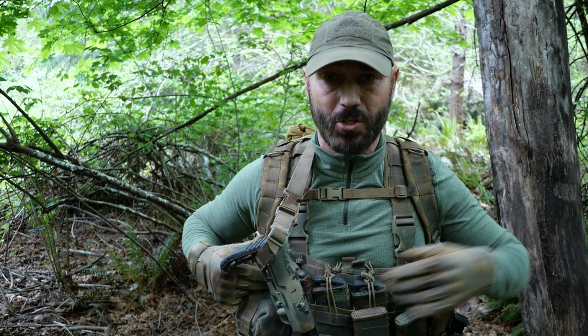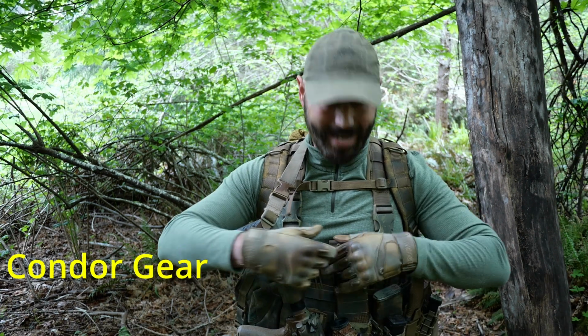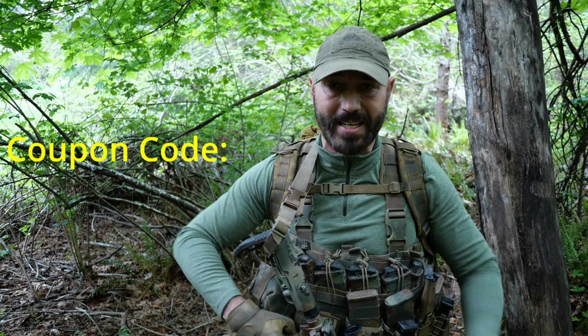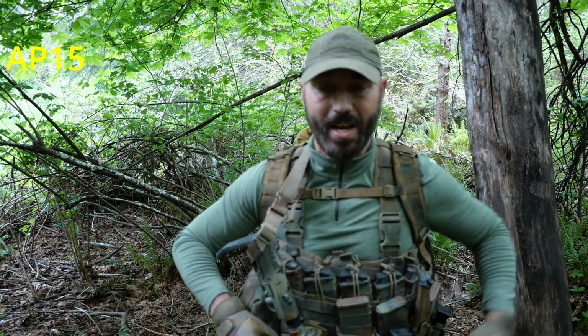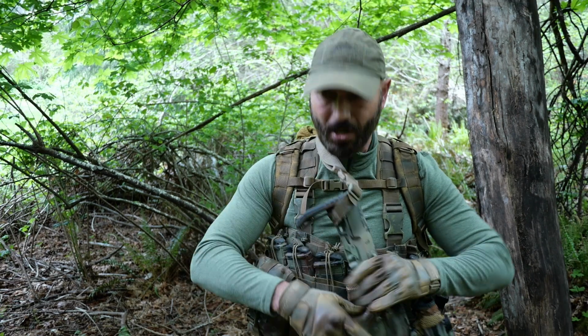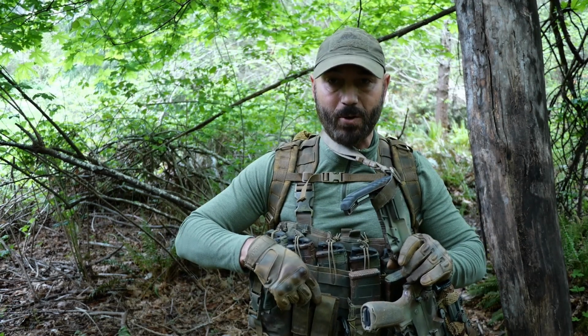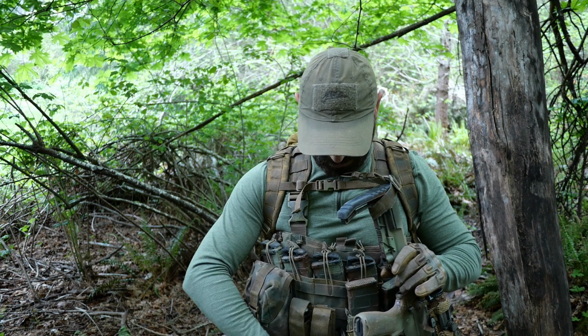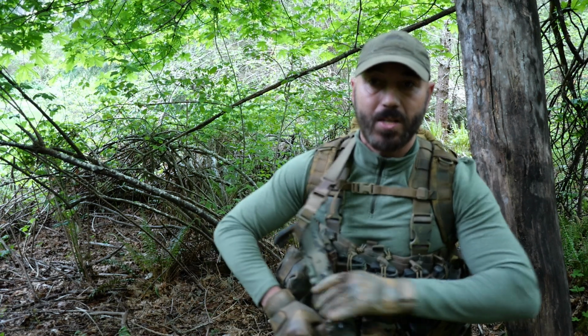This is the Condor Assaulter's chest rig. It has 6 internal mag pouches. I added 3 more, so I have 9 plus 1 in the gun for 10. I also added the knife. I also added the IFAK. I also added the Condor double pistol mag pouch. It has a flashlight in one and a multi-tool in the other. Carabiner on the front, simple gear.